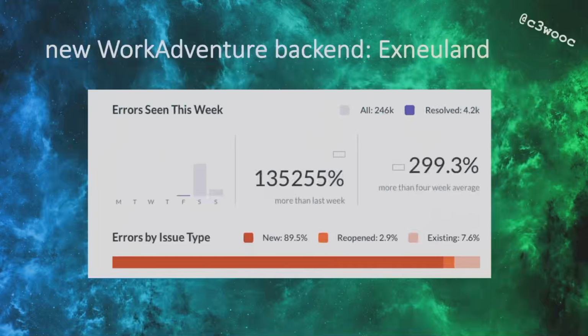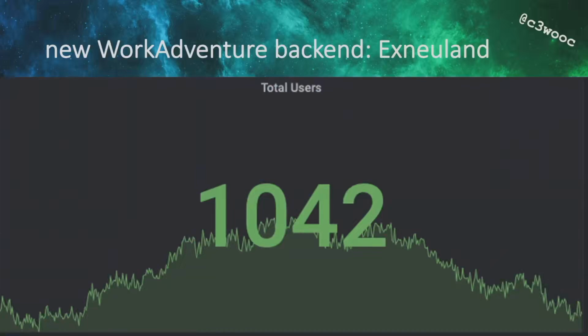Lastly, we have the Work Adventure backend, which is a new software written this year, called Ex Neuland, written in Elixir. We had some errors in the beginning, but right now it proves to be successful because we have a lot of concurrent visitors. This is not even the peak value, that was last night. But we have a peak of about 1,200 users, which is quite remarkable because last year we weren't able to handle that much on basically one backend instance.